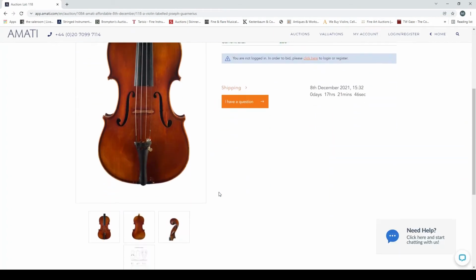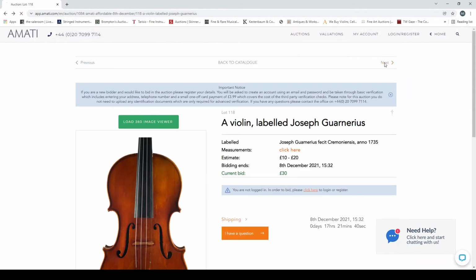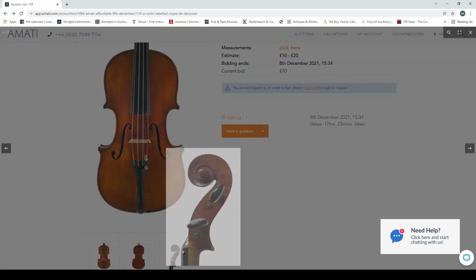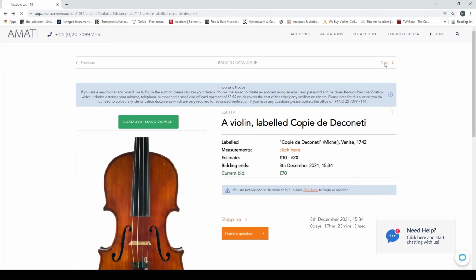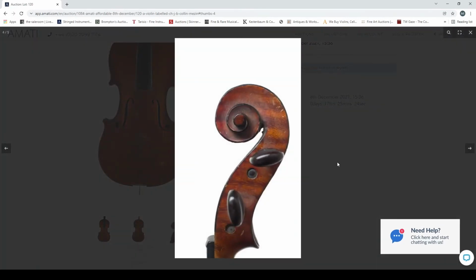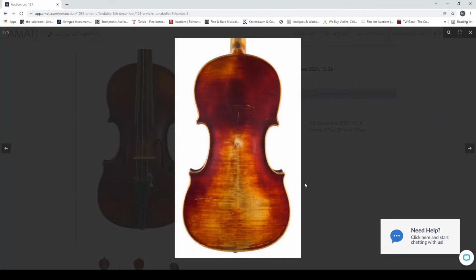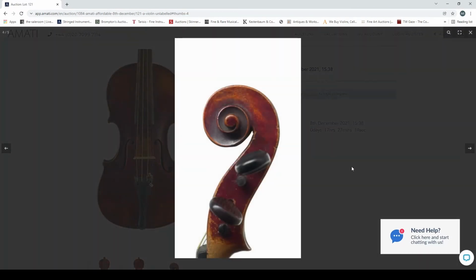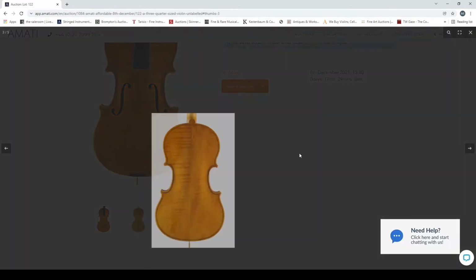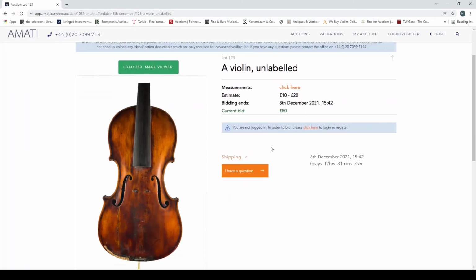A violin labelled Joseph Guarnerius. Violin labelled copy de Di Conetti. Violin labelled Colin Mazar. 170 is the bid so far. A violin unlabelled. Three-quarter size violin. Violin unlabelled.